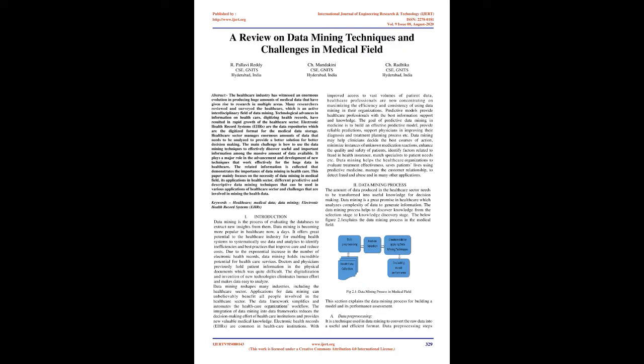Data mining may help clinicians decide the best courses of action, minimize instances of unknown medication reactions, enhance the quality and safety of patients, identify factors related to fraud in health insurance, match specialists to patient needs, etc. Data mining helps the healthcare organizations to evaluate treatment effectiveness, save patients' lives using predictive medicine, manage the customer relationship, to detect fraud and abuse, and in many other applications.